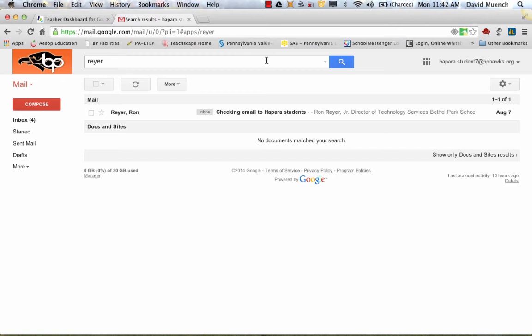In the training next week, what I plan on doing is going into the details of the Google documents. I also plan on working on something called Read Write Google, which is an application that we pushed out to you. And also a couple of helpful extensions. And what extensions are, is little applications that have specific functions.